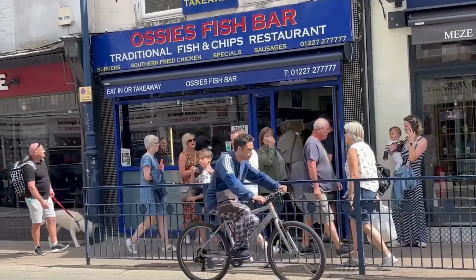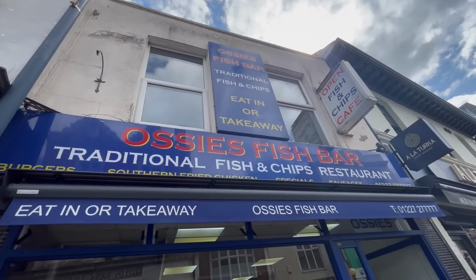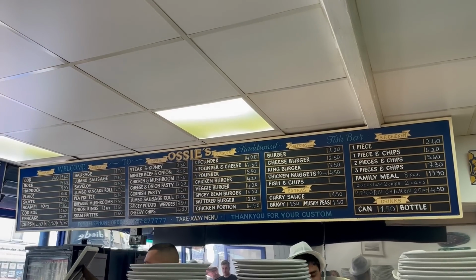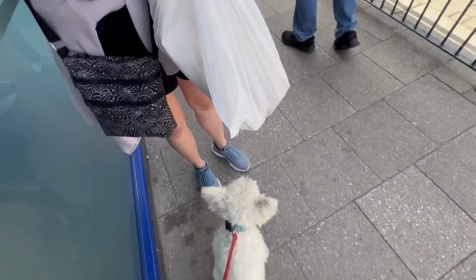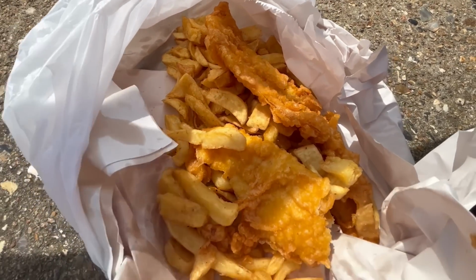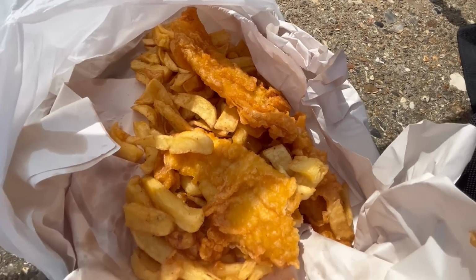Okay, so I've saved the best till last. Sarah and I have tracked down the number 1 fish and chips place in Whitstable as voted by over 800 Google reviews, all close to 5 stars, and all the locals we spoke to also said, hey, check out Aussies, it comes highly recommended. Now, the first thing I noticed is that the servings are quite plentiful. I asked for 1 piece of cod and a regular sized chips, and look how much you get. Outstanding.